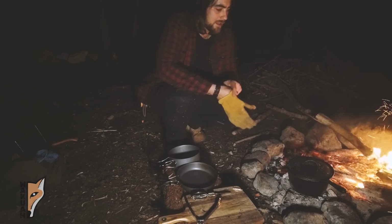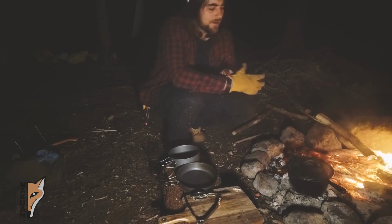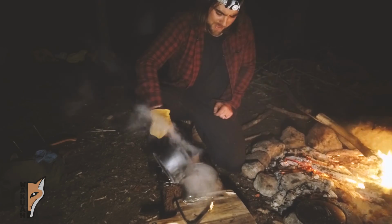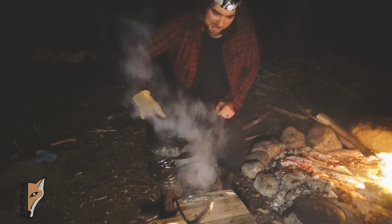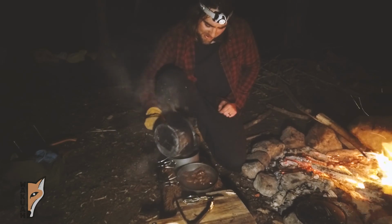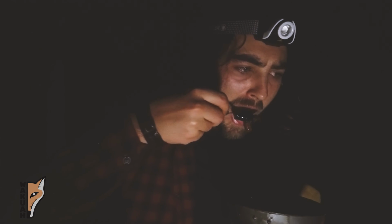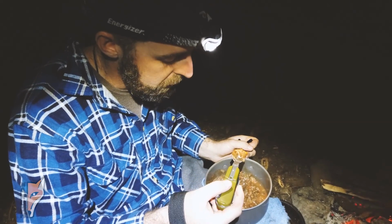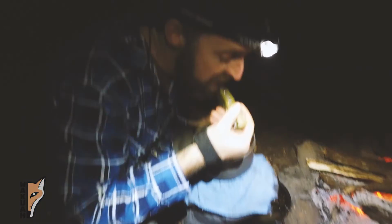Alright guys, the kangaroo stew's been on there for a couple hours, so I think it's ready to hook in. Mmm. Oh, that's sensational. It's soft as, it's really beautiful. It's really nice. Come together well.